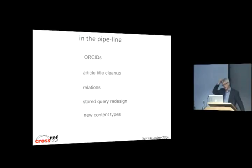And finally, things that are in the works, that we're going to be working on soon. Orchid. We've always accepted, for a long time, and deposited an Orchid. So if you have an author or a paper and you know the Orchid, you've been able to deposit that to Crossref for quite a while now.